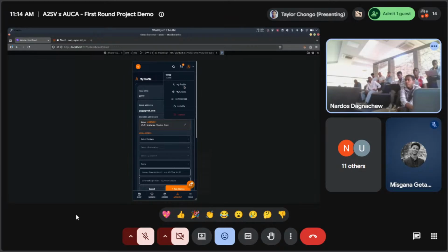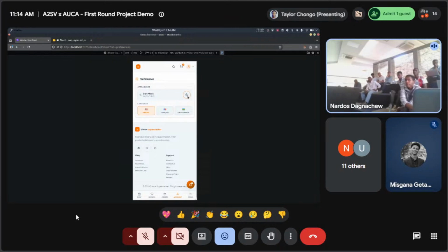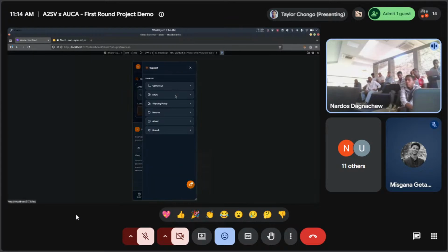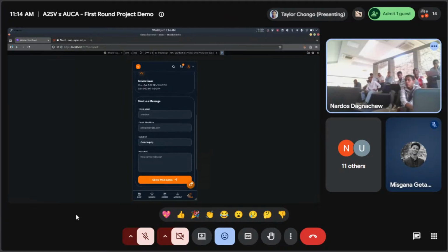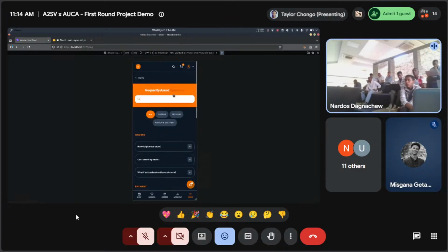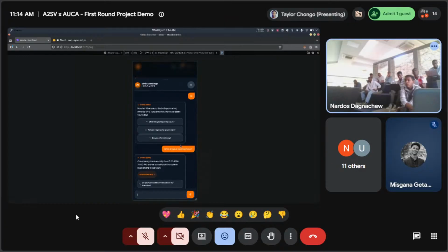So here you can see the preferences. You can choose dark mode or white mode. You can decide to choose the language, those kinds of things. So also here there are different pages like the contact us page, to text the branch. There are also frequently asked questions. So yeah, pretty much that's how the mobile version looks like.